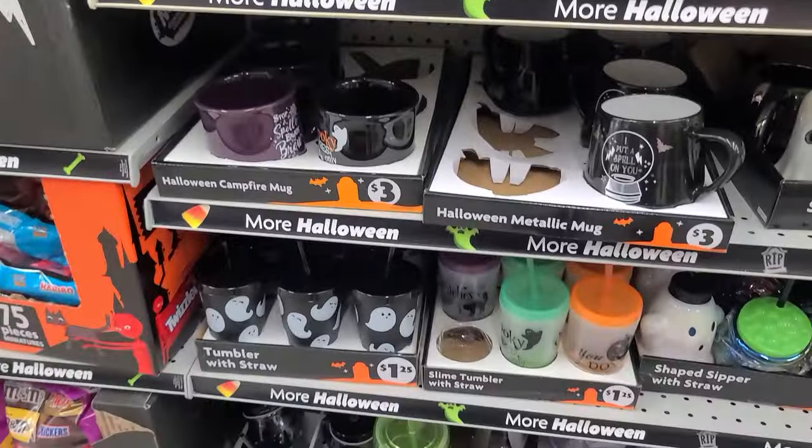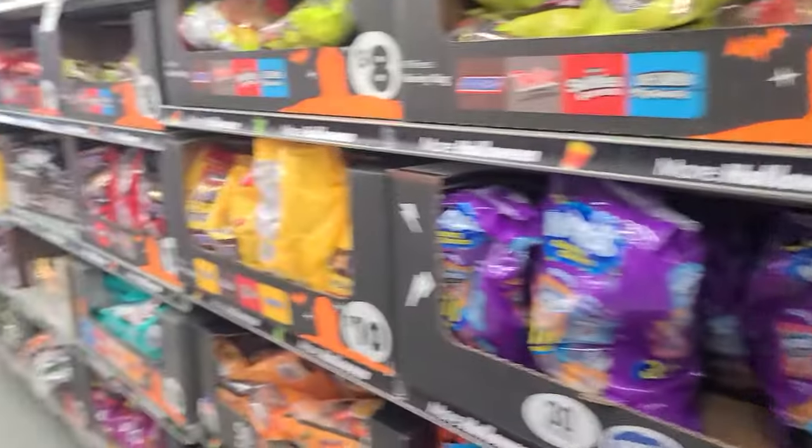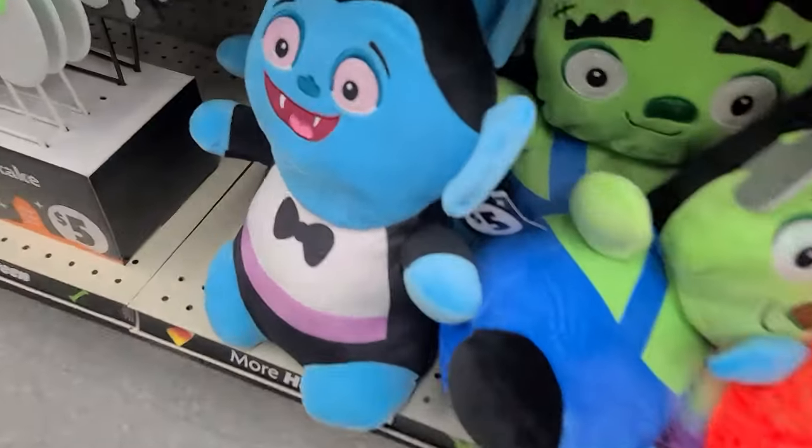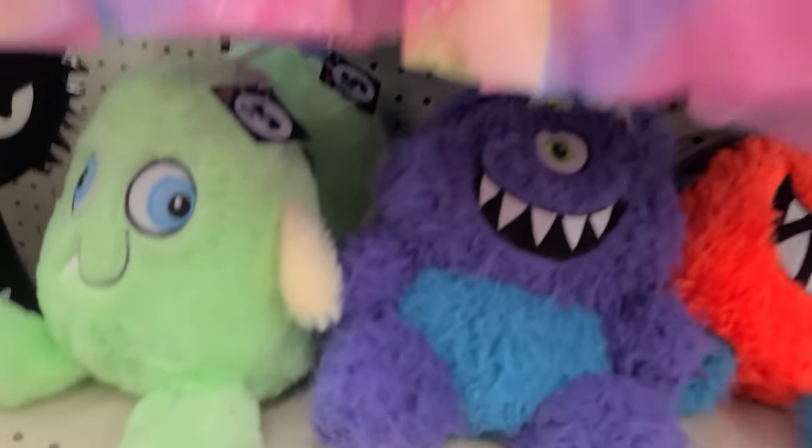That's a bit heavy. I'm not going to do that. Oh my goodness. Oh, and look, it's so cute down here. Aww. Little plushies.